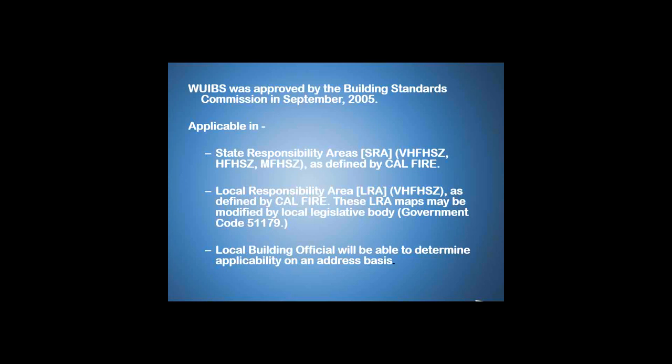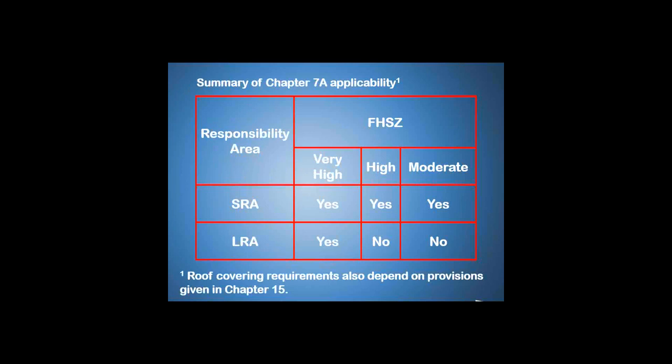So Chapter 7A was approved by the Building Standards Commission in September of 2005. It's applicable in all state responsibility areas, so no matter what your fire hazard severity zone is, Chapter 7A applies if you are in the SRA. It applies only in very high severity zones if you are in LRA, and you really need to check with your local building department to find out exactly where the zones are. You can get maps online, as I'll show you in the next slide, but this summary table just allows you to think in terms of where 7A is applicable. So Chapter 7A across the board in SRA, LRA only in the very high fire hazard severity zones.